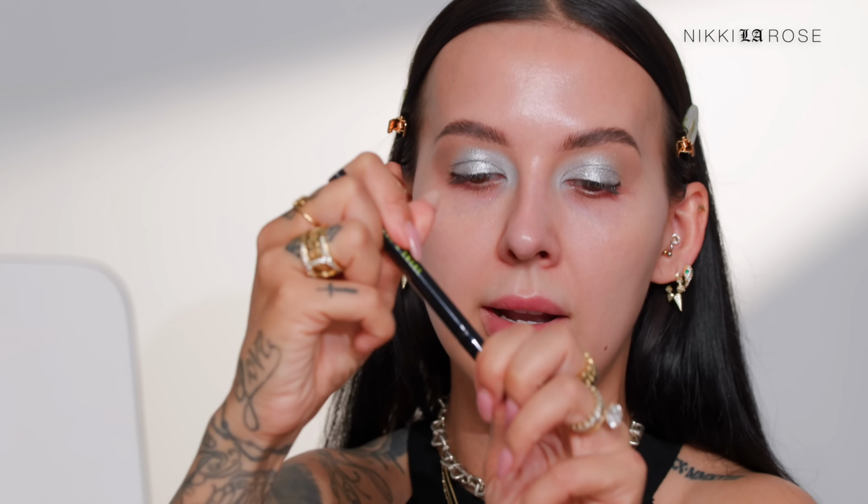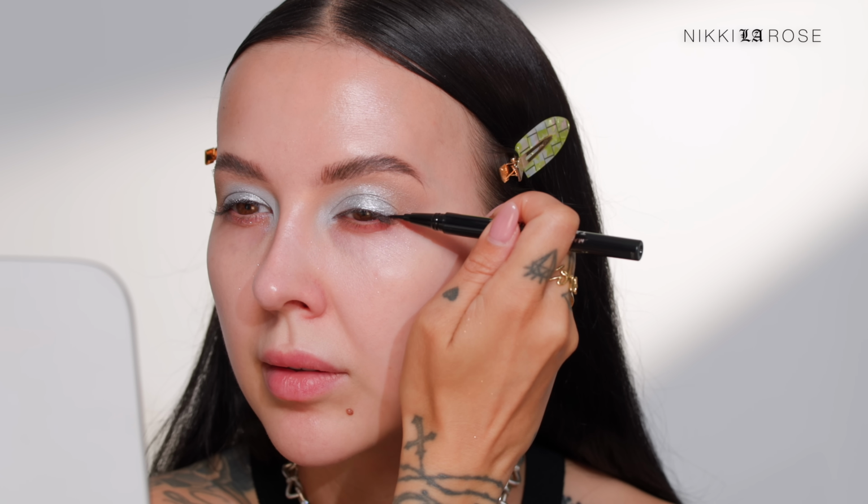So I'm going to shake this up, make sure it's nice and saturated in the pen. And then we're going to do some liquid liner. So let me scoot in a touch more. Start this on the outer corner.